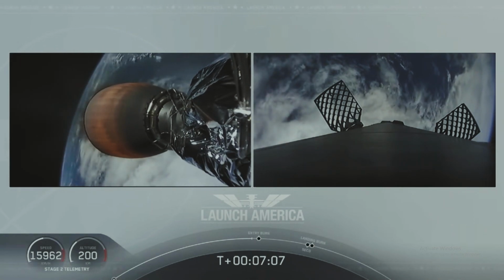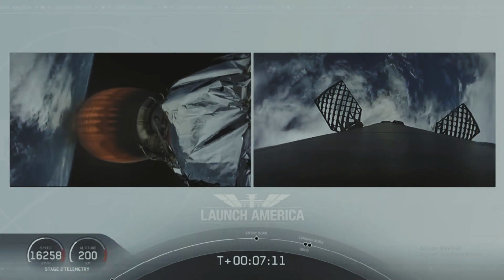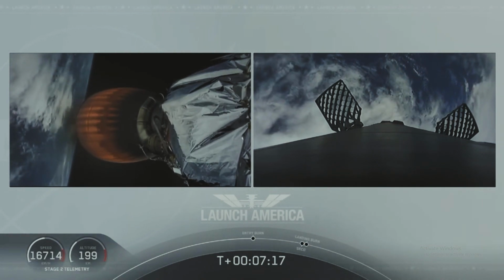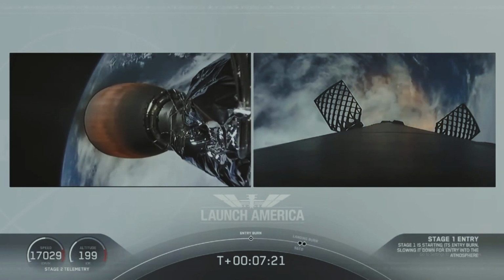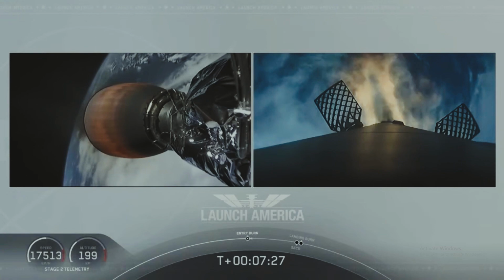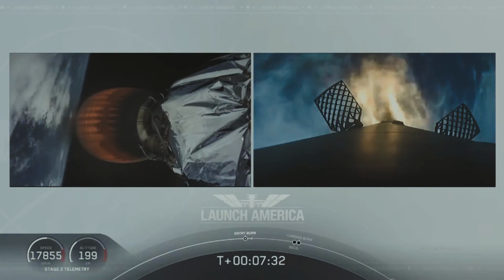Just about 10 seconds away from that first stage starting that entry burn on your right screen. We should be able to see that view live. "Stage 1 entry burn startup." And there is that entry burn. "Acquisition of signal, New Hampshire." This burn lasts about 36 seconds. "Stage 2 FTS is safed."